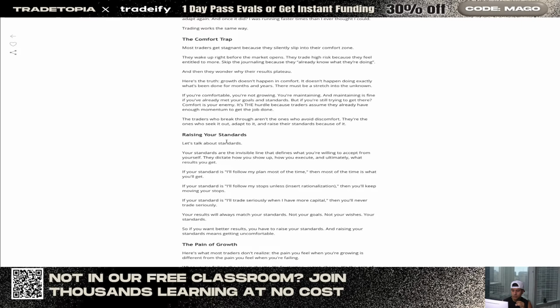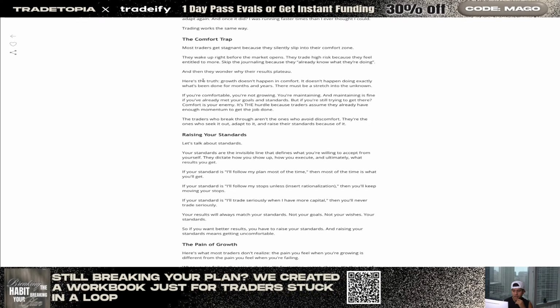And that's fine. If you already met your goals, your standards, cool, you're living the life you want to live, great. And keep doing that. But if you're still in the pursuit of it, then yeah, comfort's going to be your enemy. It's the hurdle because traders assume they already have enough momentum to get the job done.